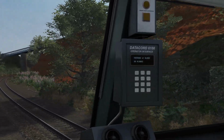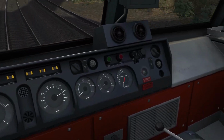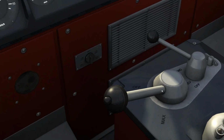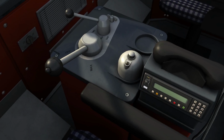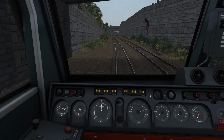OTMR, on-train monitoring recorder. Don't believe that would be in it. No, that would be in 2007. And a TPWS, which probably isn't on this route at that stage in history. You've got your wiper controls, throttle, reverser, AWS dinger, CSR, cab secure radio, as we run through Torquay.